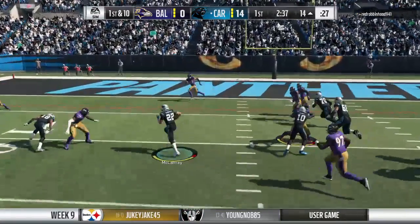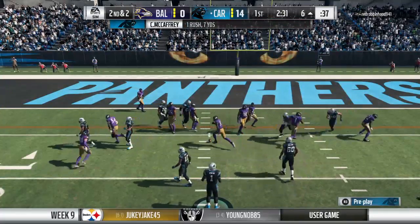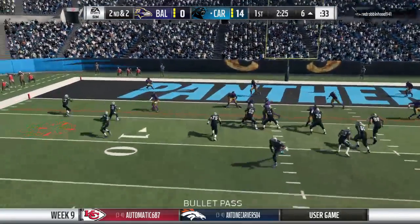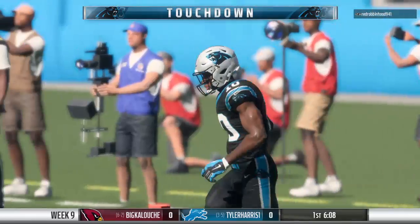Draw play as Newton gives to McCaffrey. And oh, his first carry, he loses the football. But fortunately, he's able to recover his own fumble, or that could have been trouble. All I can say about this play is that someone's living right. I mean, he's trying to gain yardage, trying to get upfield. And he will take it across for a Panthers touchdown.